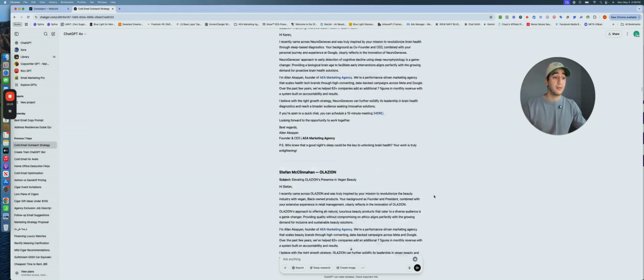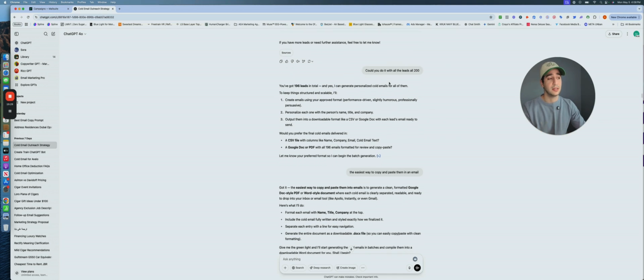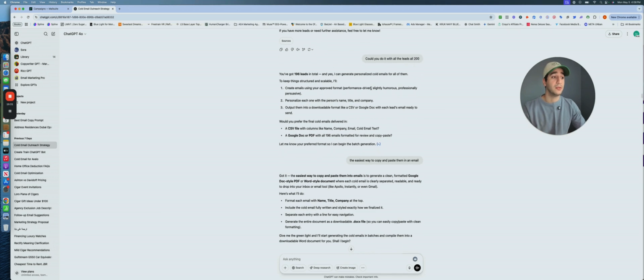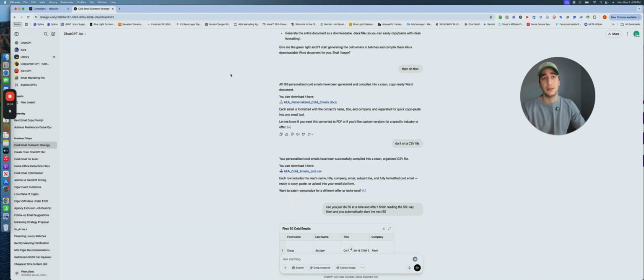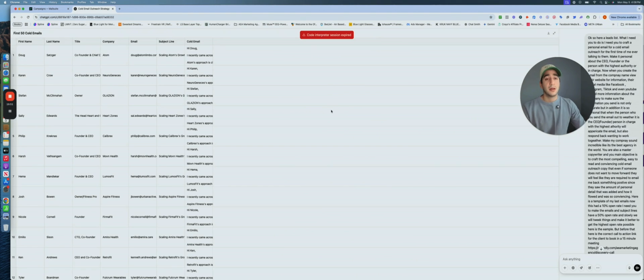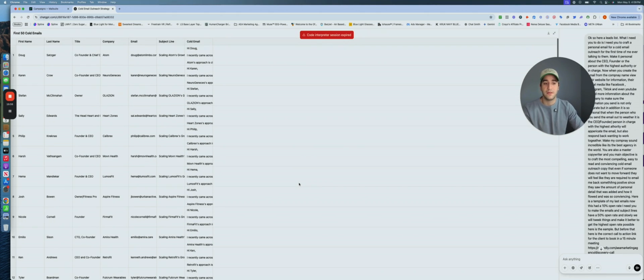Now, from there, you still work on these examples and make sure, as you can see over here, can you do it with all 200? It says I have 196, and I go into them and you basically just get the CSV file right over here. You can see these are for 50 people. Now you can tell it to do it for thousands of people. It just may take a little bit of time.